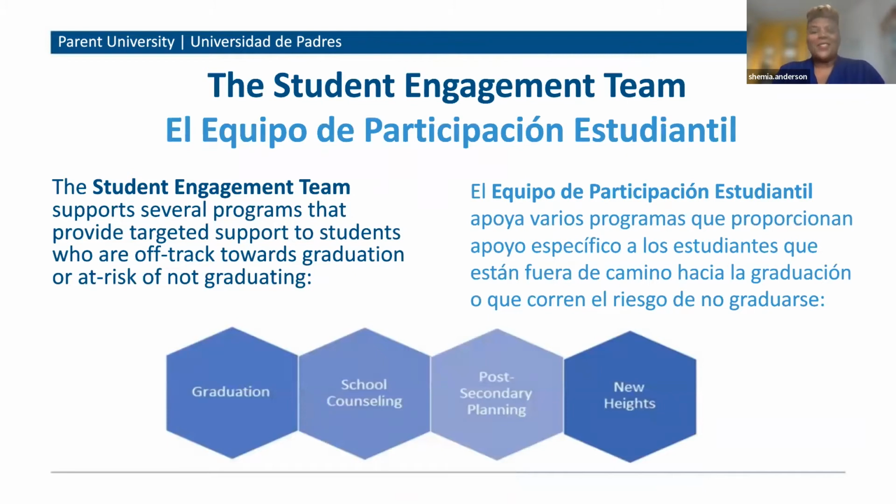We have an excellent student engagement team at Central Office, and the student engagement team supports several programs that provide targeted supports for our students who are off track towards graduation or at risk of not graduating. We have the graduation team, which consists of myself, our graduation specialist, our 2 re-engagement specialists, and our newly hired Twilight specialist. We have the school counseling team, the post-secondary planning team, and our New Heights team.